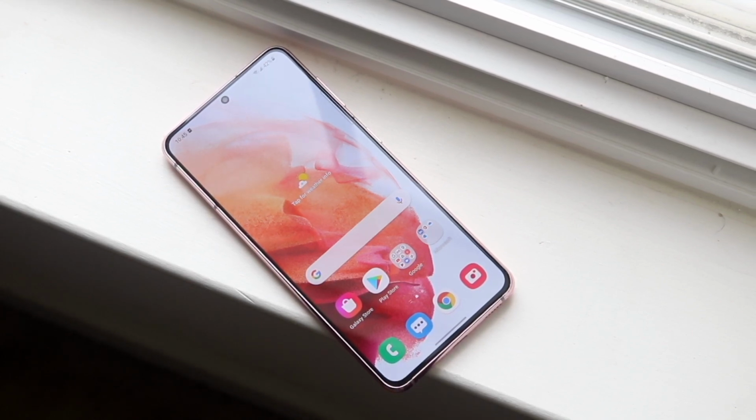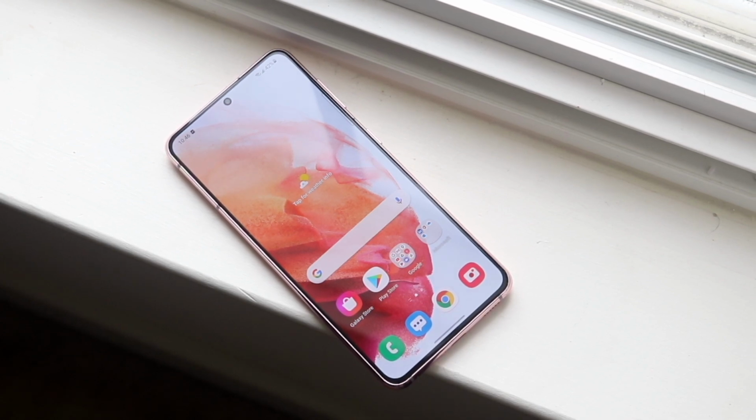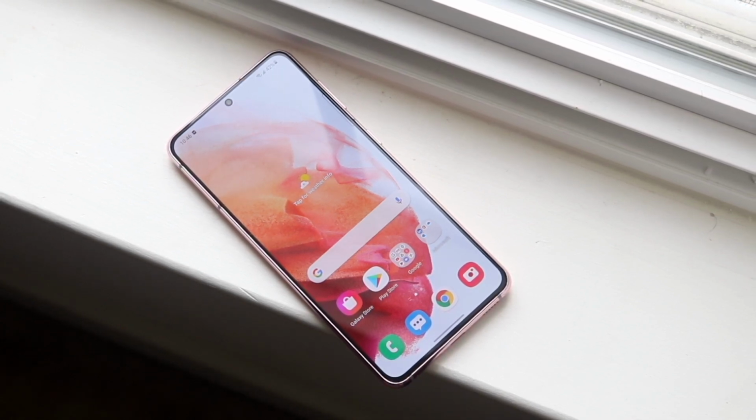I've had them for a while, at least the S21 not really, but I can definitely tell you at the end of the day, as always, one of the biggest differences between these two phones is always going to be the price tag.